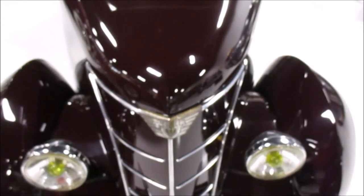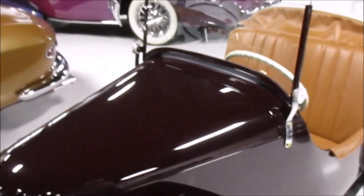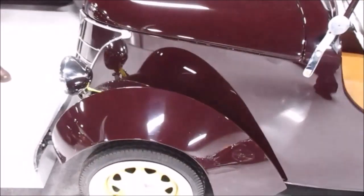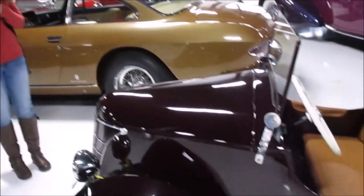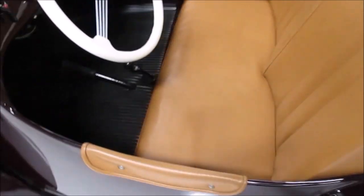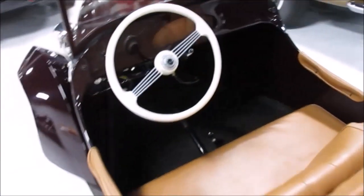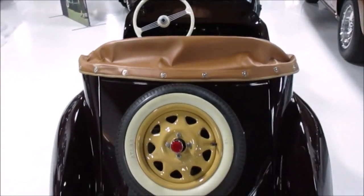Rolex baby. This is one I wish they would let me sit in. You'll see in just a second why, when it's compared to a regular size car. I wanted to try and fit in it. I believe that's what I asked the wifey right there, if I could squeeze in there. I'm 6'3", 220 pounds. I think I could probably just fit right in there.